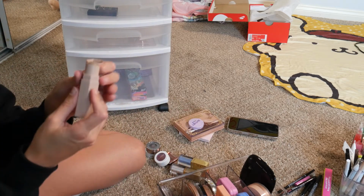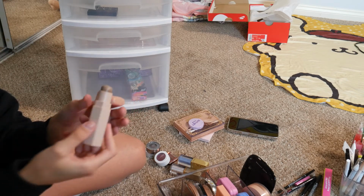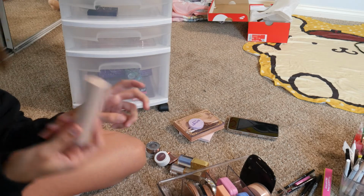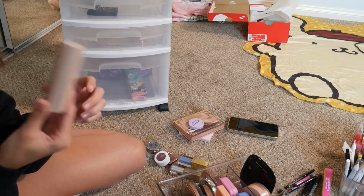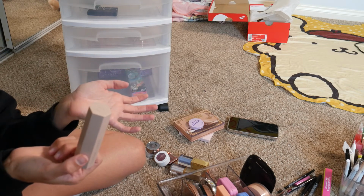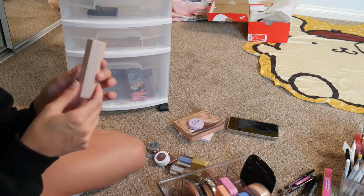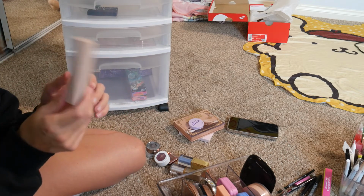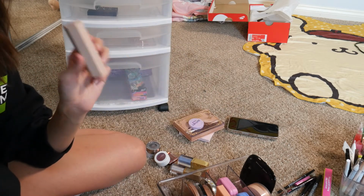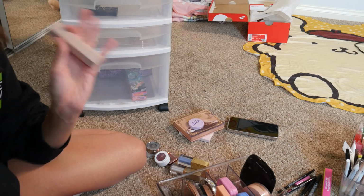I have my Fenty cream contour. This is in the shade Amber, and it's truly cool toned. I mostly use this for contouring, especially when cosplaying. So I'm gonna tuck this one away because I'm not really reaching for it as far as my everyday makeup look goes, but I really enjoyed this product. I wish that the bronzer shades were a little bit more flattering, but I like this as a really nice contour. So if you were a cosplayer, this is the cream contour to have.